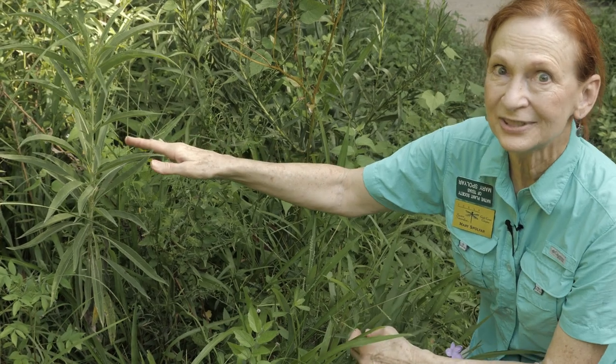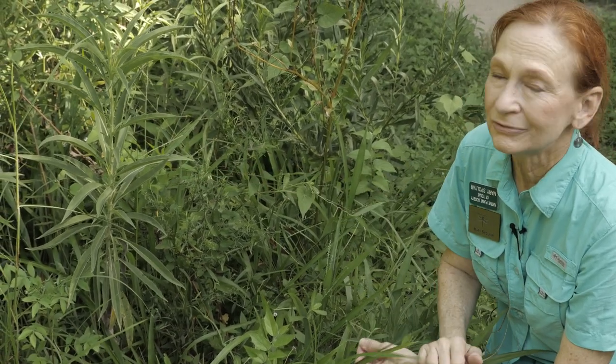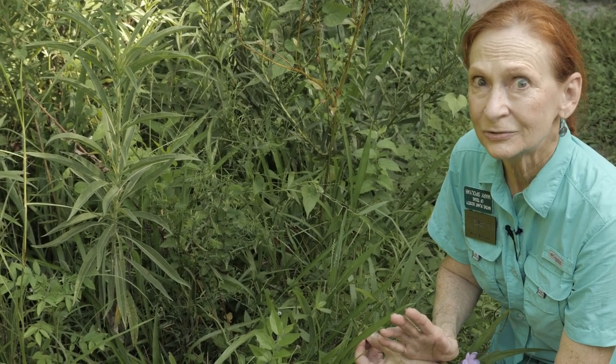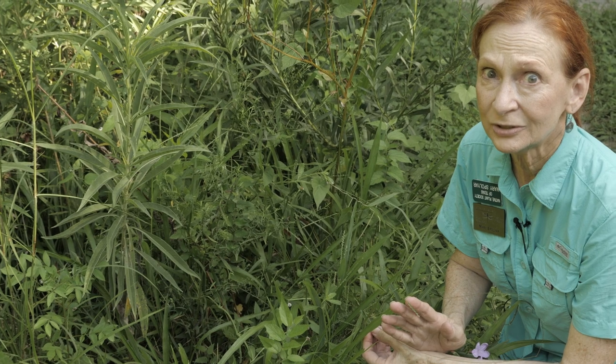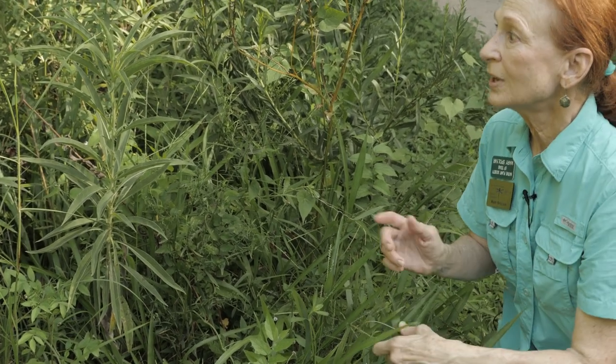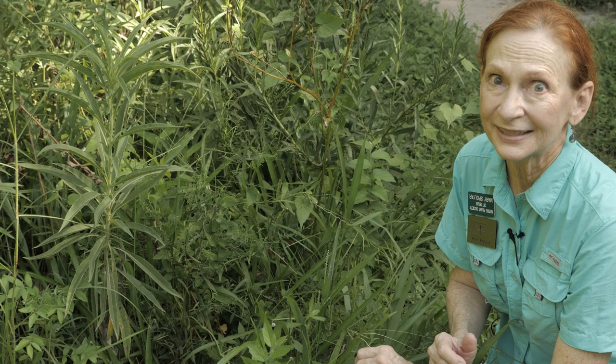The sunflowers differ in the moisture that they like. So Maximilian prefers a well-draining soil, a little bit on the dry side if you have it, otherwise well draining will do. The swamp sunflower likes wetter conditions, and the hairy sunflower can take some shade. So pick the one that works for your garden.